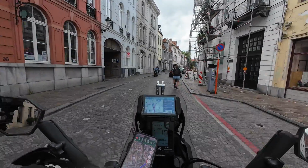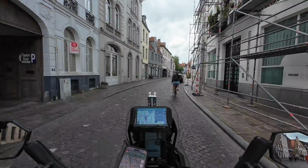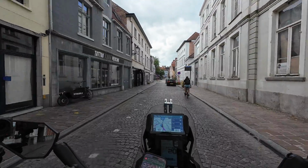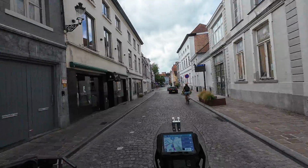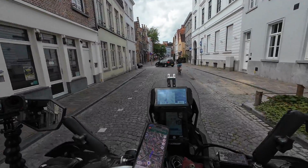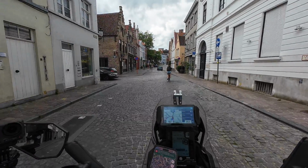Belgium and the Netherlands was one country called the Spanish Netherlands, ruled by the Spanish king. But he was a Catholic, and most people here were Protestants, and so they revolted.